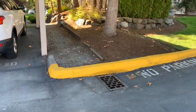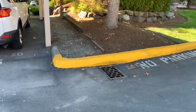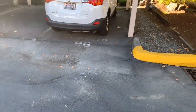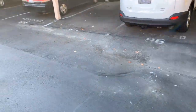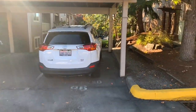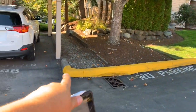So the dimensions that are right here are 18 by 3, which is this section right here, 18 by 3. Then it goes 20 by 10, which is this area right here, 20 by 10, this whole section here. It goes underneath this carport. The carports at the beam is about 8 feet. Okay, so right about 8 feet there. And then this curbing right here is 13 feet of curbing.